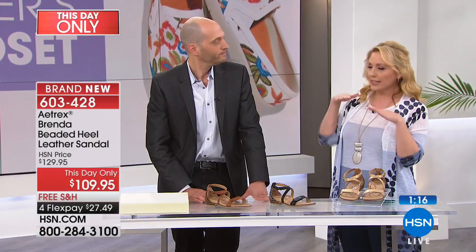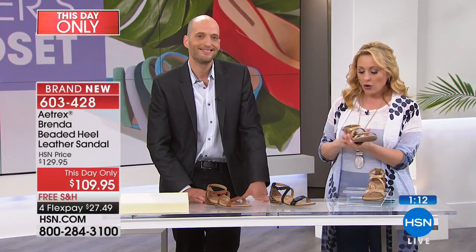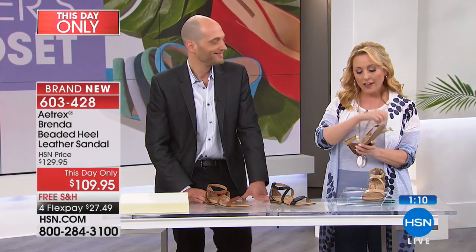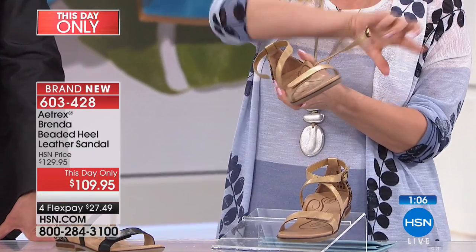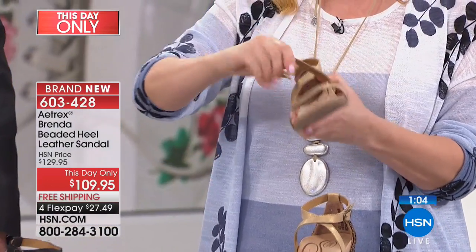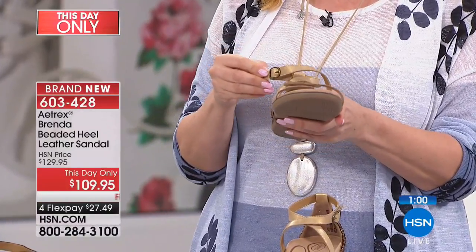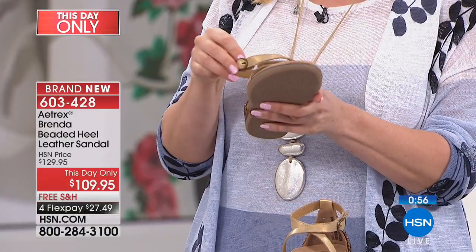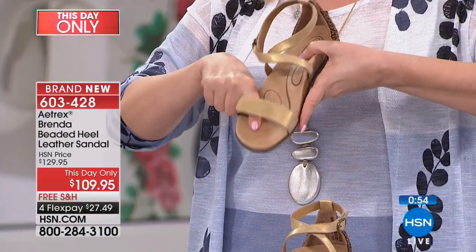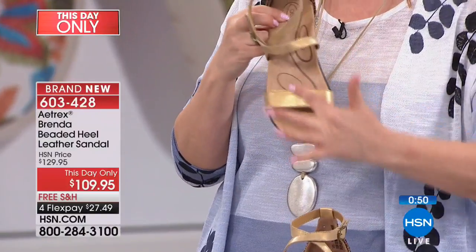If you like the slide instead of the thong, and also, there's no buckle, it's all that hook and loop closure for you to just slide your foot in, and then you just do that little quick wrap around, and you can customize it to your ankle and around your foot. And if during the day you need a little bit more room, you can adjust it in a second. And this is all leather with the footbed, because that's another difference. That's the only shoe that we've done today that has an all leather footbed.